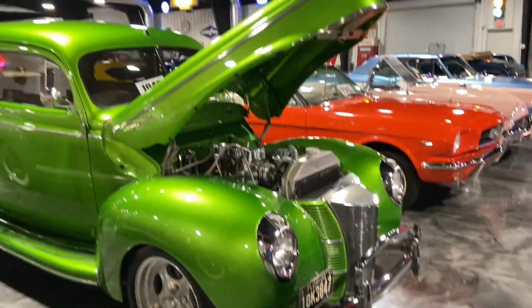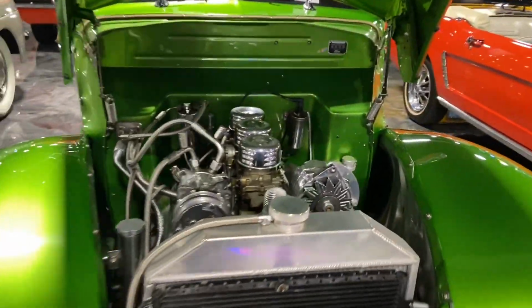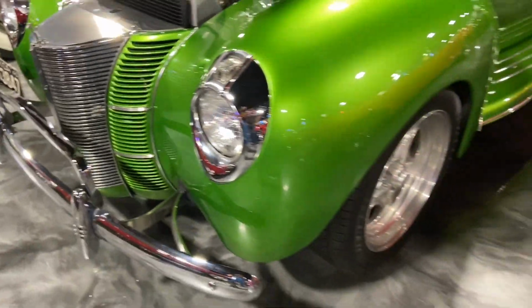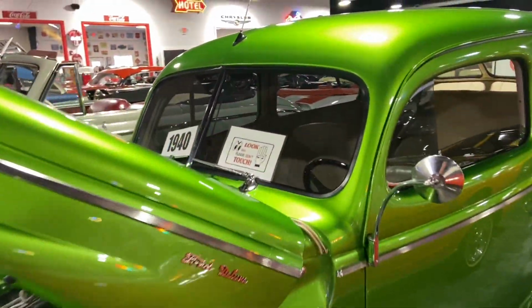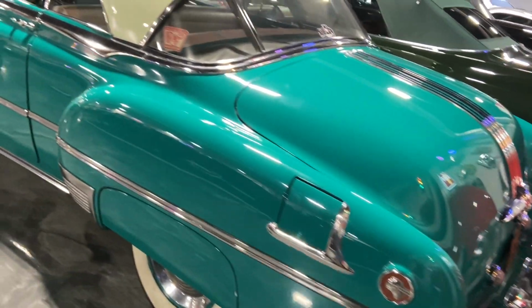If I seen this thing driving at me from the distance, I would think the Hulk is chasing me. It is a nice green, though. Green for Ireland, come on, boys. Oh man, I bet that thing can go. Look at that engine though. All right, give us a look. What she look like inside? Classy.